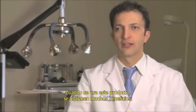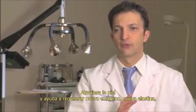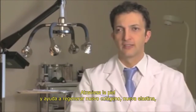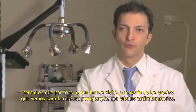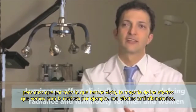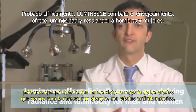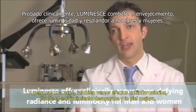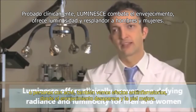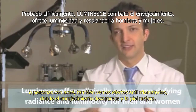When we use this product, it does many different things. It goes into the skin and helps to regenerate new collagen, new elastin. But I think because of all the different things we've seen, most of the effect that we see for, let's say, rosacea, or people with acne, we see anti-inflammatory effects, where the redness goes away and their skin gets better.